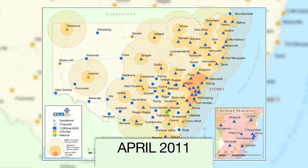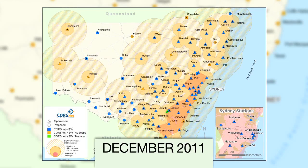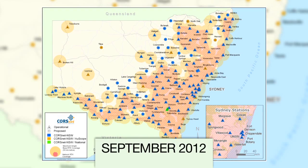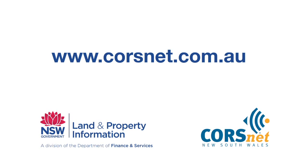CORSnet New South Wales is rapidly expanding across New South Wales in order to provide accurate, reliable and easy positioning solutions to regional areas. For the latest coverage information, visit our website at www.corsnet.com.au.